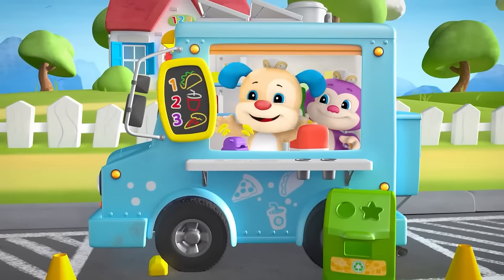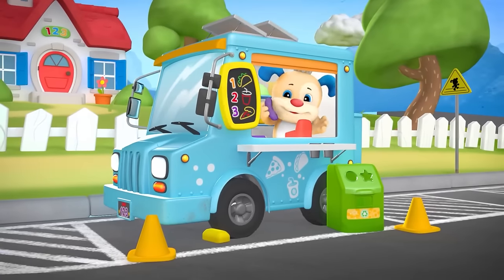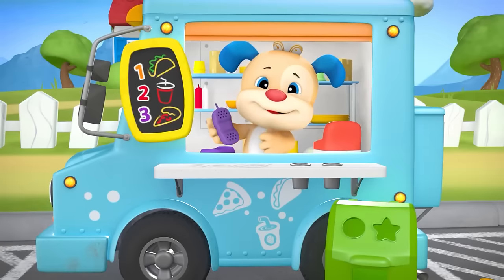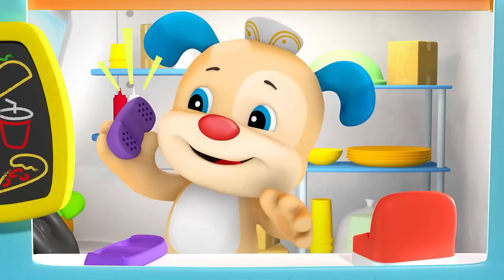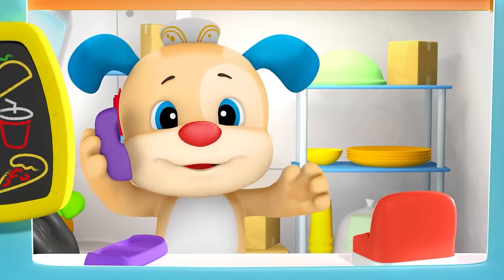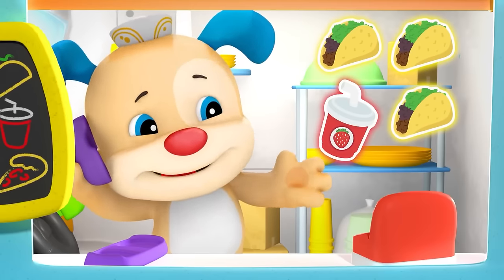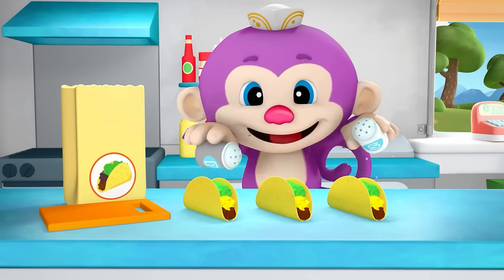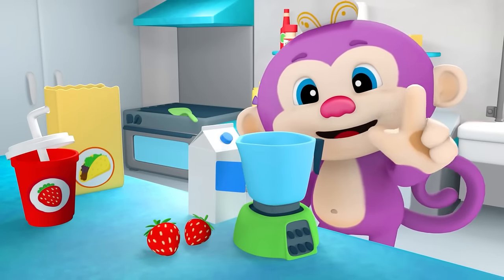We're ready for business. Our first customer. Puppy's food truck. At your service, breakfast or lunch, for one or a bunch. Yeah! Sure! We make food to go. We cook it fast, but you can eat it slow. How many tacos? 1, 2, 3, and one fruit smoothie, strawberry. 3 tacos coming up. Ooh, all the spice. 1 small smoothie, yeah! Let her add some ice!